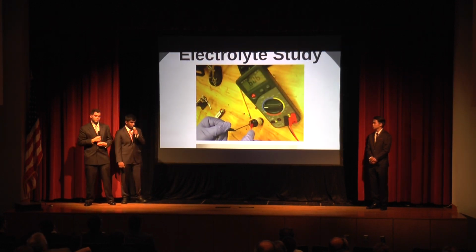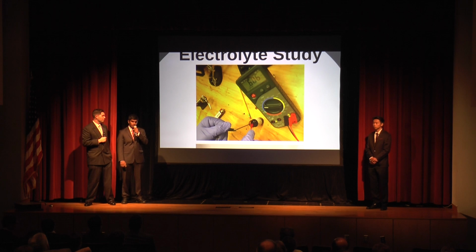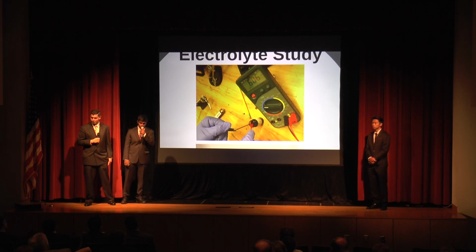Concurrently with researching TiO2, we researched solid-state electrolytes. Originally, DSSCs have a problem. The dye and the electrolytes usually dry out and short-circuit the whole current of the whole solar cell.